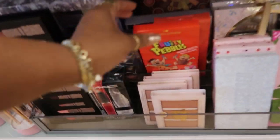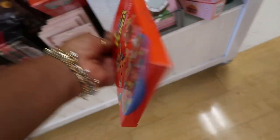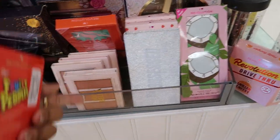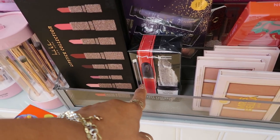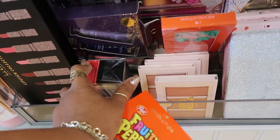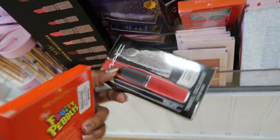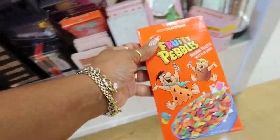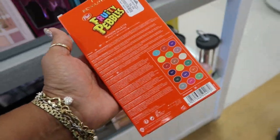Okay, over here. Oh, look at that. I love Revolution Free Pebbles Shadow Palette for $6.99. You have some MAC Travel Exclusive Lip Kit in red, $19.99. I'm holding this because I'm thinking about getting this one. Hold on, let me let that basket go by.